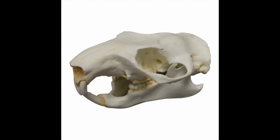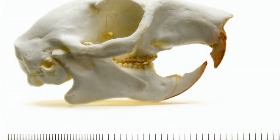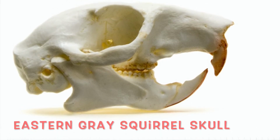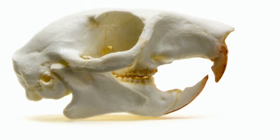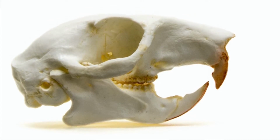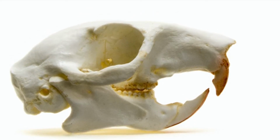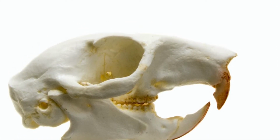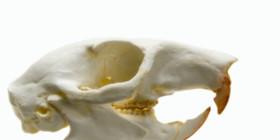A few other things is groundhogs are actually more closely related to squirrels than they would be a beaver, which is fascinating, and we'll show you a squirrel skull here and you'll be able to see that they look a lot closer than the beaver would. Here is a picture of an eastern gray squirrel skull, and you can see that these look very similar. Obviously this is much smaller and the top of the skull is a little bit more dome shaped, but as I mentioned, groundhogs are what we call marmots, and the marmots are more closely related to squirrels than other rodents that we see.